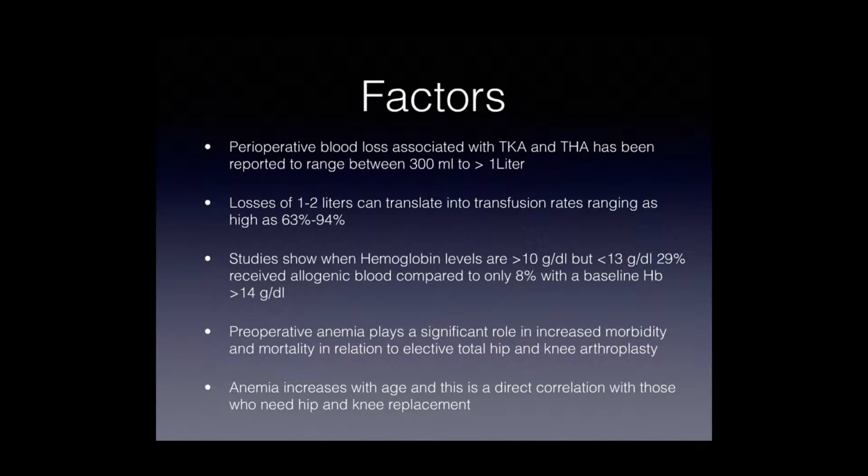These numbers are obviously expected to grow exponentially because of the baby boomer population, and we're just kind of coming into that in the mid-60s, so it's anticipated to grow quite a bit in the next few years. There are a few factors that are associated with hip and knee replacement and patient blood management. When you look through the literature and the data in regards to blood management and blood loss, there's a substantial amount of blood lost in these two procedures, at least in the literature: anywhere from 300 milliliters up to a liter, and even as high as 2 liters of blood can be lost from having a hip or a knee replacement.